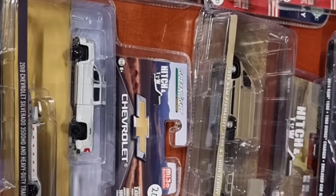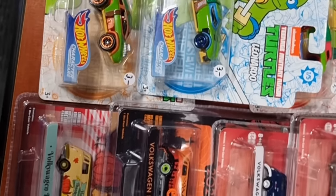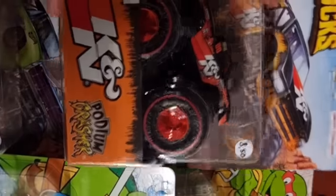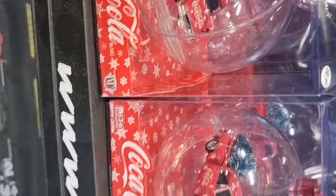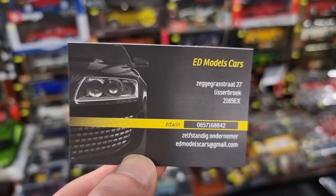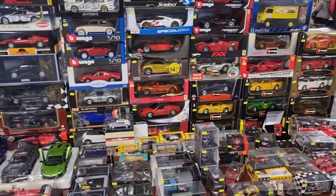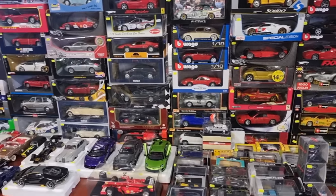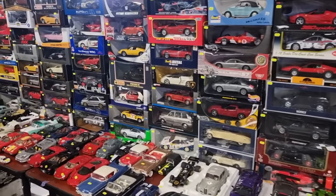Some green light, hitch and tow, Halloween bus. Some exclusive monster trucks. And these are also very nice for the Christmas tree. Very nice table. We're going to the next one. This is a beautiful stand.